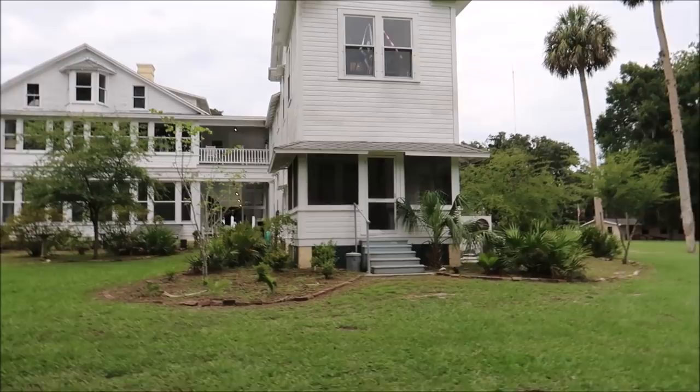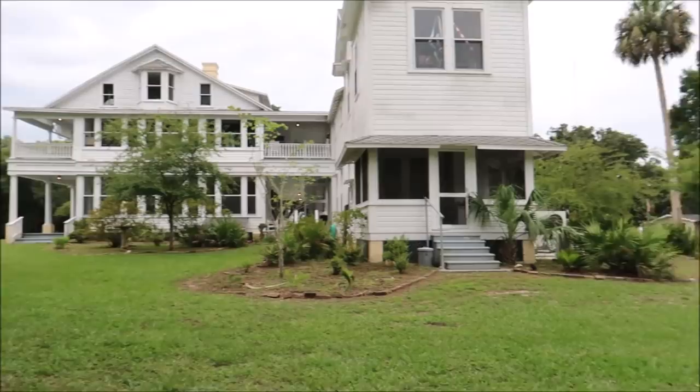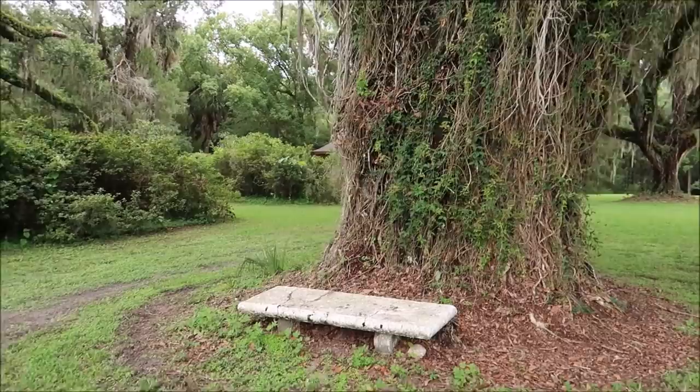Yeah, that's like a little summer cottage. You could probably rent several of them. Plus, they have buildings over there for rent. There's a golf cart. We should have rode the golf cart, Thomas. Yeah, you could have drove. Get the bench down by the bottom of the tree. What are we thinking on this one? 6 or 7 foot? Oh, easy. Yeah, maybe 8. Easy.